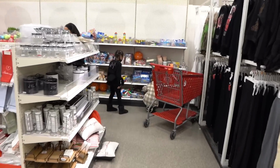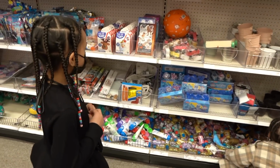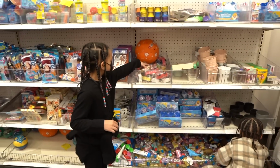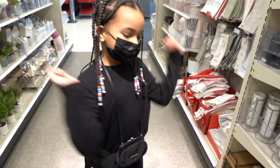When we come in Target, the first place we go to is the dollar section. My favorite section in the whole store. If you're smart, you can get 50 things from over here. Want everything. You gotta catch Target on the fly. They be having fly stuff. Let me see. TikTok dances in Target.